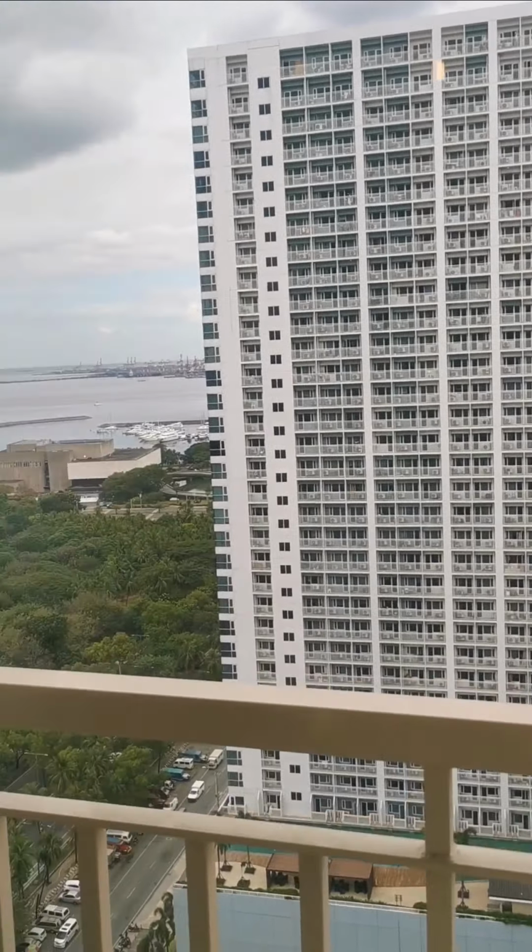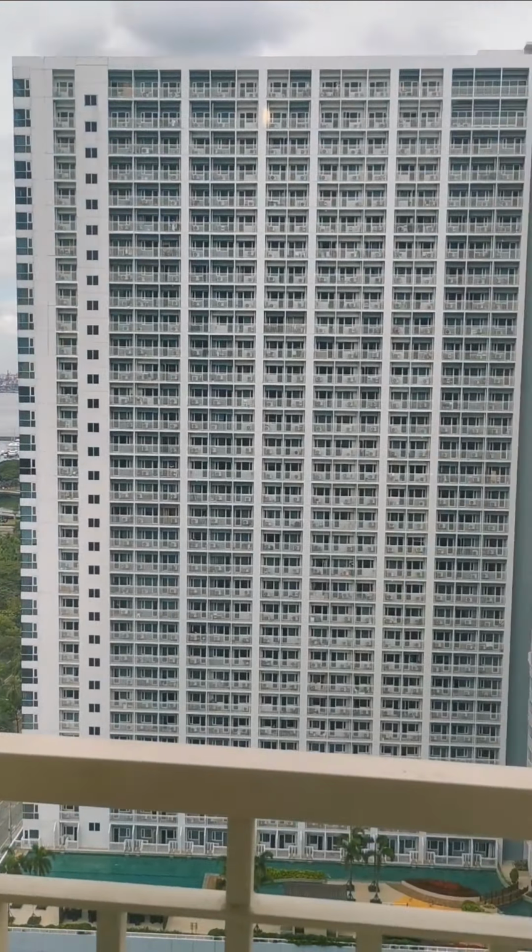Here in the balcony, you can have a view of the Manila and Breeze Residences.